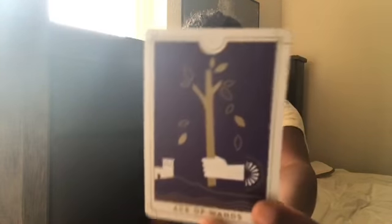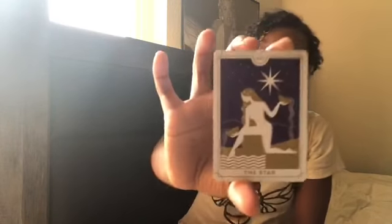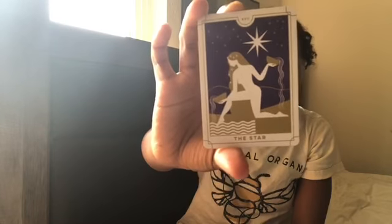Okay, there were a lot of cards that came out in this reading. We've got the Three of Cups, Ten of Pentacles, very nice, Nine of Cups, wow, definitely, like I said, a lot of emotions, Ace of Wands, okay, the Moon, and the Star.